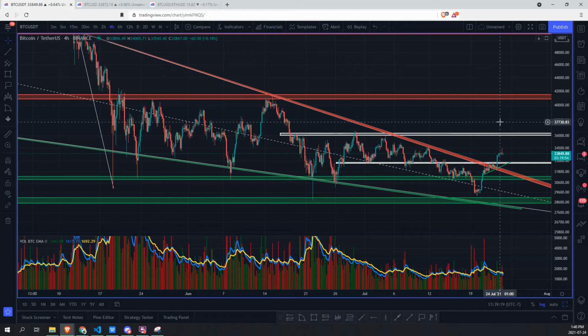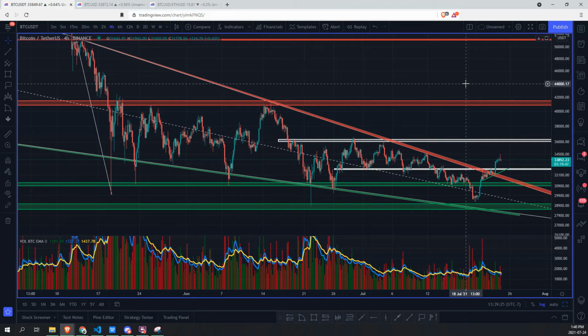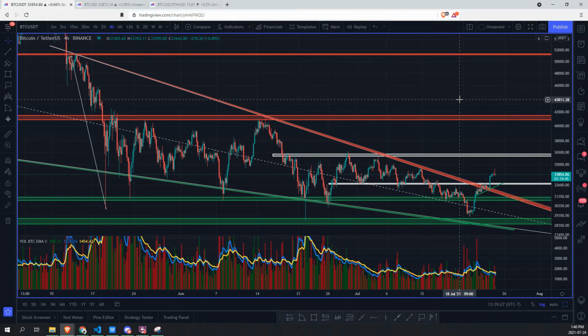There's still a little bit of consolidation that needs to take place, so I think we all need to be a little bit more patient, but the overall outlook does look very promising in my personal view for BTC right now.